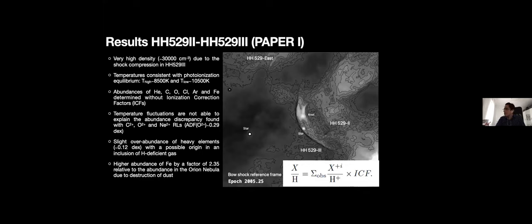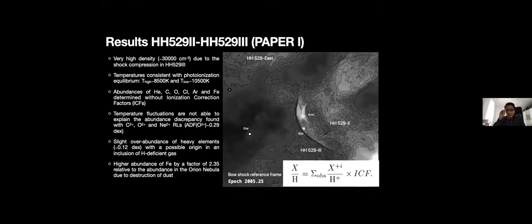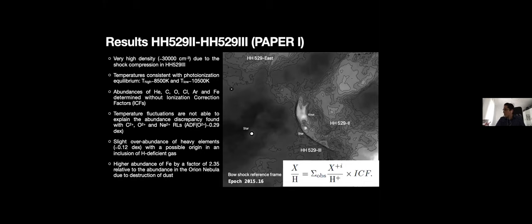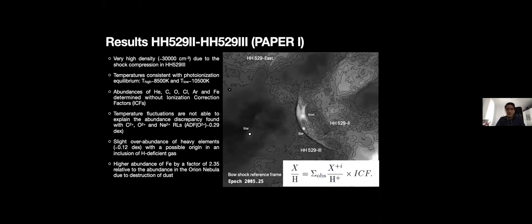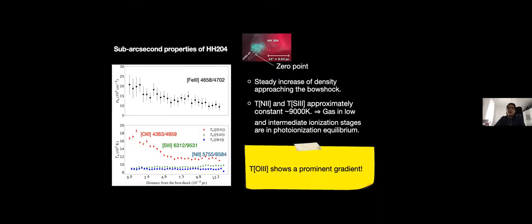I forgot to play a bit the GIF. Well, this is a GIF that we also made with the images of HH 529 with different observations. So now I want to move to HH 204.